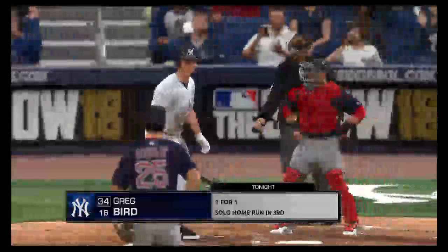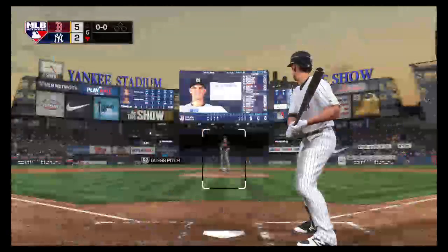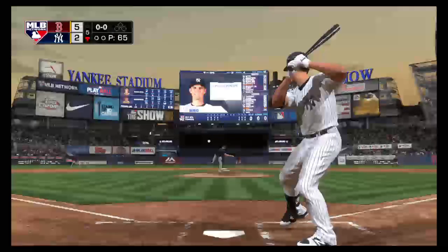The left-handed power bat of Greg Bird digs in now. He'll start things out in the home half of inning number 5. And that last at-bat when he went deep, he turned around a pretty good fastball. So I'm kind of thinking this guy's a good fastball hitter. So I might want to move that ball up and down and in and out and try not to throw it right down the middle of the plate.